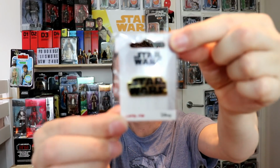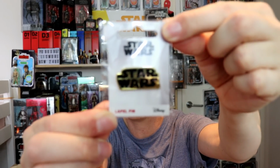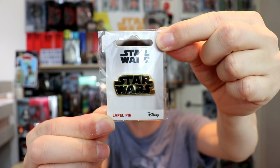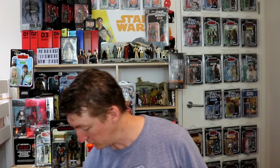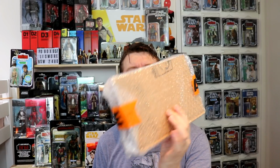We have a lapel pin featuring the classic Star Wars logo. Very, very nice. I may put that on my hat. If you ever have a baseball cap, you can pin them on sort of the back of the hat. Excellent, thank you. And last thing in here, there's the empty box. Look at that, well packaged all around. Bubble wrap, pillows. These pillows, they protect your stuff. Why don't all the companies use them? Another fragile case. Look at this, well wrapped up.